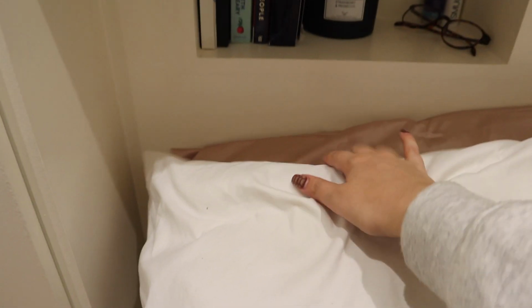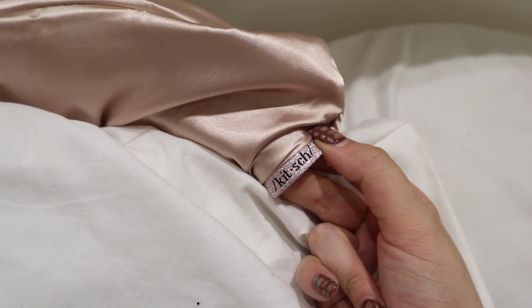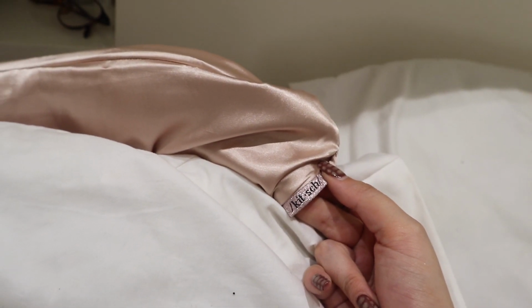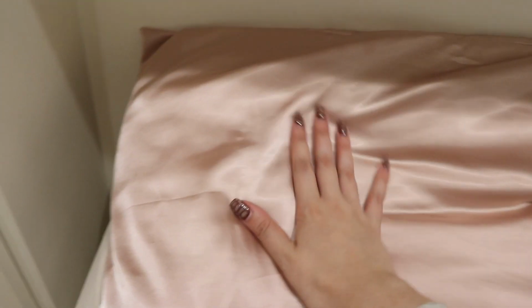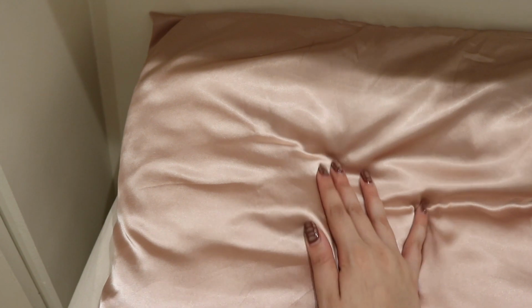My bedding is all just plain white sheets. I do normally have a throw on the bottom of the bed, but it's currently in the wash. And then one of my pillows is one of these kitsch. Why can't I say that? Kitsch is a silk one because it's meant to be really good for your hair and for your skin. Can't really say that I've particularly noticed that it's helping, but I do quite like the feel of it. So I just tuck that underneath so you can't see it when I've made my bed, but I flip them over and sleep on that one actually for bedtime.